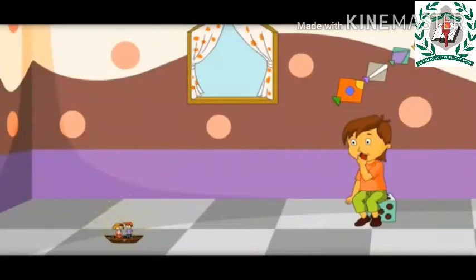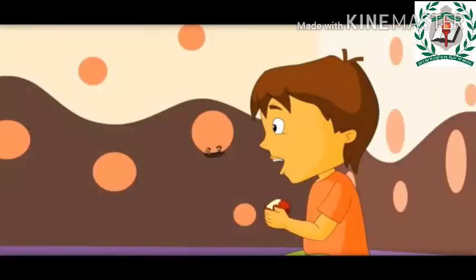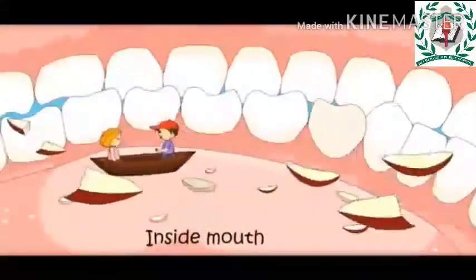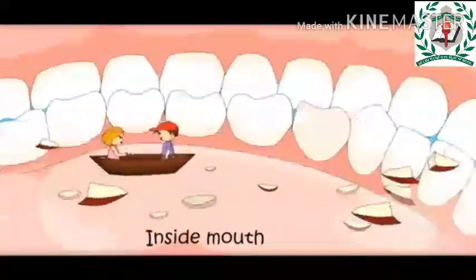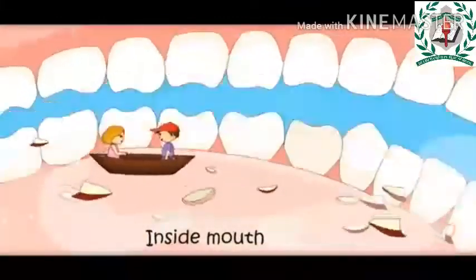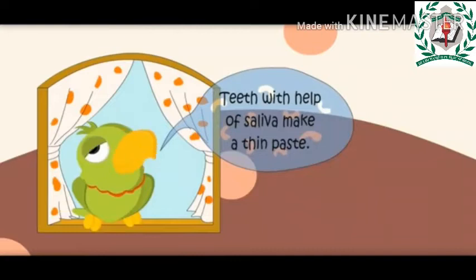Wow! We have become so small! We are so small that we can enter this boy's body. So, let us start from the mouth. Oh, the teeth are making the food into small pieces and also grinding it. Yes, saliva gets added to this food. Food becomes a thin paste.